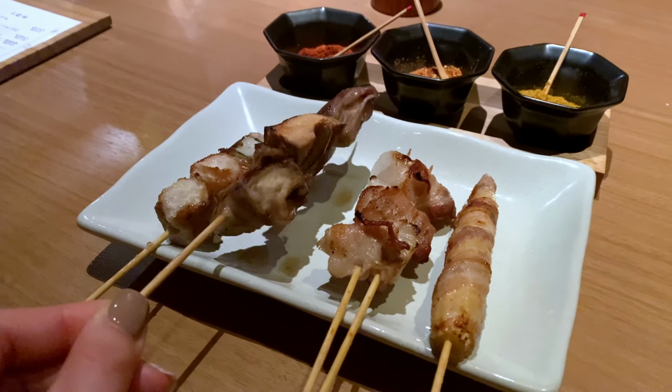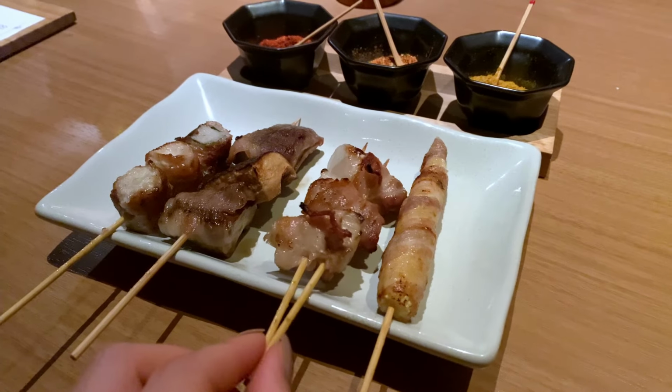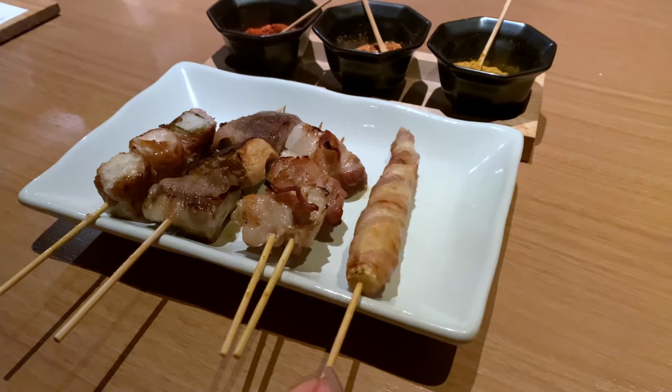Oh my god, that looks so freaking juicy. And here we have the spring onions, very soft and sweet onion. And this is young corn, like small corn. So I'm gonna try the pork wrapped around yam and also shiso leaves. Oh my god, it smells so juicy. And very, very smoky.